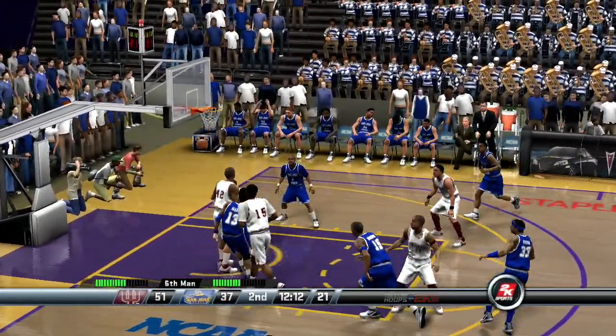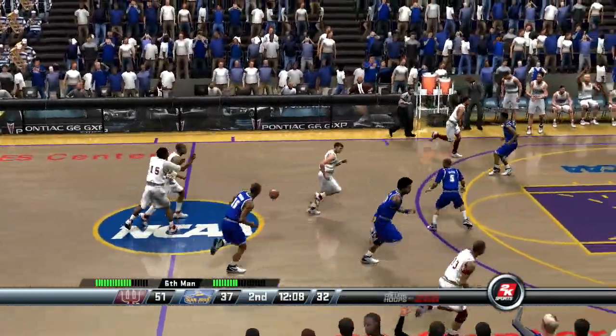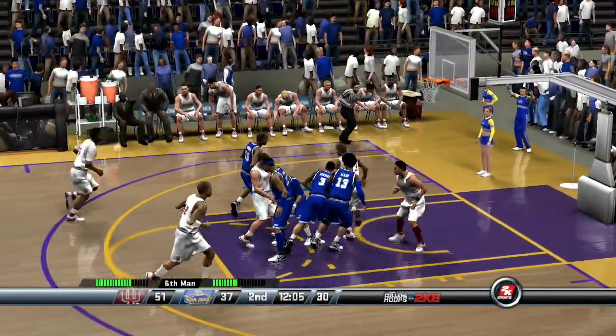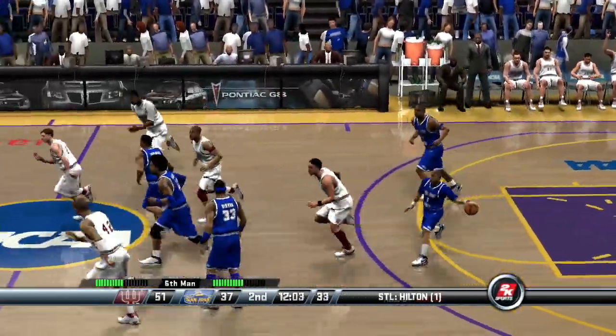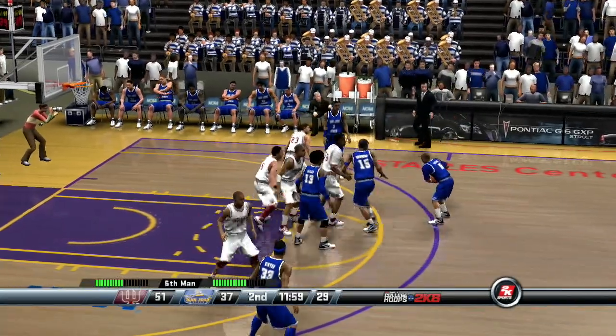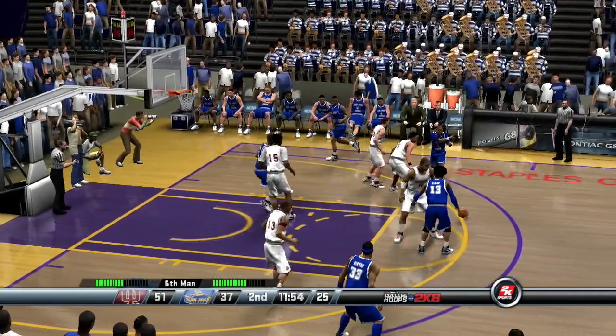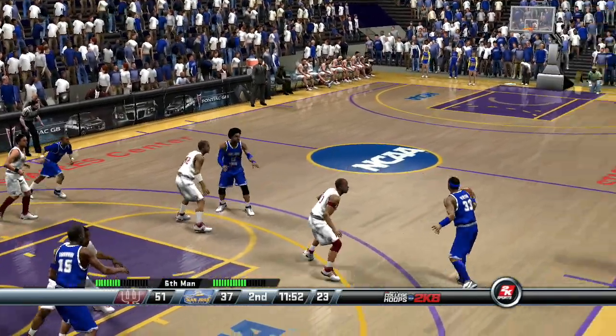Allen gets it in the paint. Blocked and recovered. What a nice deed by Ayers. The last line of resistance. You gotta come strong with that fella in there. The steal by Hilton. Underwood hands it off. Skip pass, top of the key. Winter.